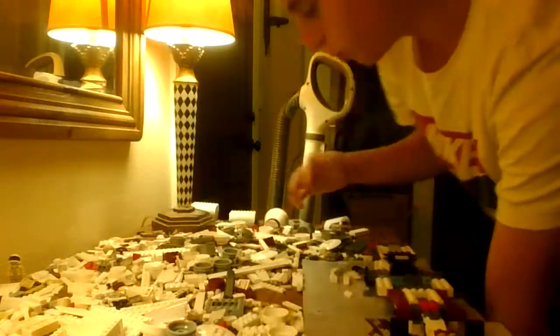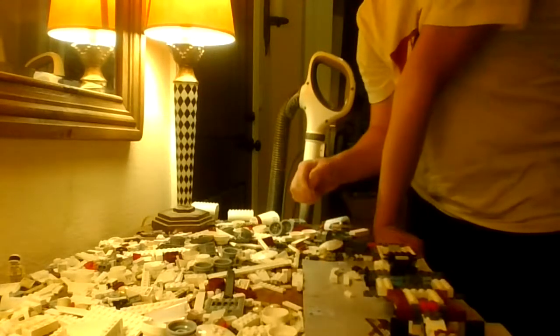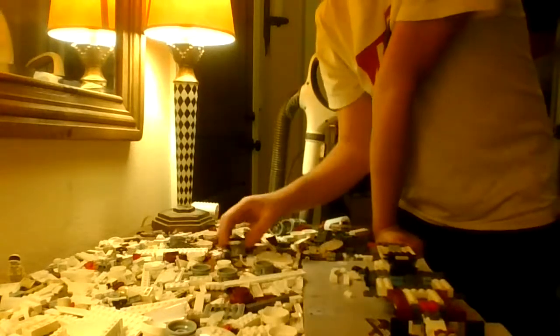I'm on step 44 right now. It's kind of going slowly, but the cool thing about this is the more you go, the more pieces are already on the model, so it goes by quicker. Yeah.